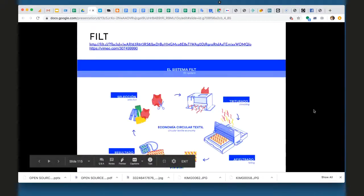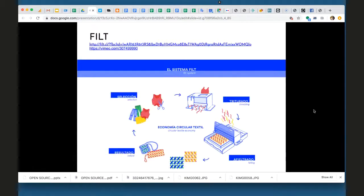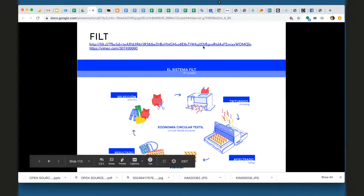A Fabricademy project, where they came up with a circular textile economy. There are two machines which destroy the old clothing, and then they felt the new material, so it can be used in civil buildings, for instance, insulation, mattresses, why not packaging, and so on. You can check out their work here on the links.